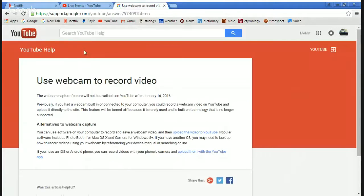Okay, it says YouTube help. It looks like this is right here where I'm looking at the website. The link looks legit. So it says use webcam to record video. The webcam capture feature will not be available on YouTube after January 16, 2016. So that's already passed. And it says previously, if you had a webcam built in or connected to your computer, you could record a webcam video on YouTube and upload it directly to the site.